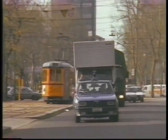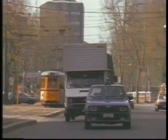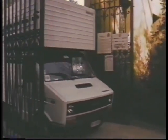Milano, a city of 1.5 million people, the fashion and financial heart of Italy. It also has a long-standing involvement with the arts that includes the La Scala Opera House and Leonardo's Last Supper.